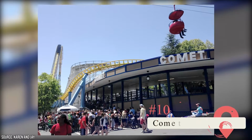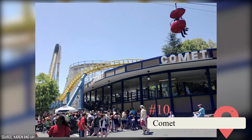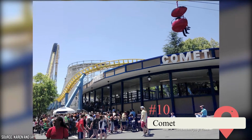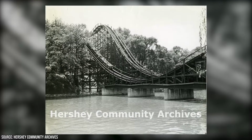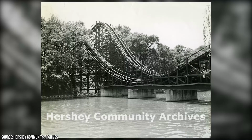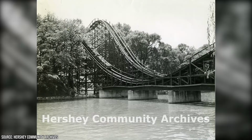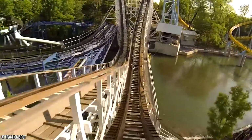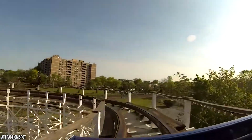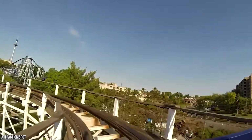Comet. The Comet is far from being the most thrilling roller coaster available, but it's notable for being the oldest of the park's coasters that's still in operation. It was opened in 1946. That means it's around 3 decades older than the second oldest ride found in the park. It's a classic wooden roller coaster, and its thrills pale in comparison to those offered by Stormrunner or Wildcat, but it's impossible to deny the charm of Hersheypark's oldest functioning ride.